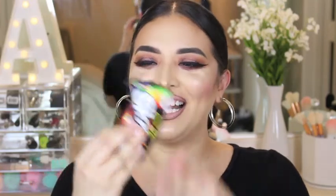Last but not least, I have some Skittles. Wow, so they even put food in here and little snacks. So this is crazy. These are new. These are the sweet heat fruity flavors with the spicy kick. Let's see how they taste.